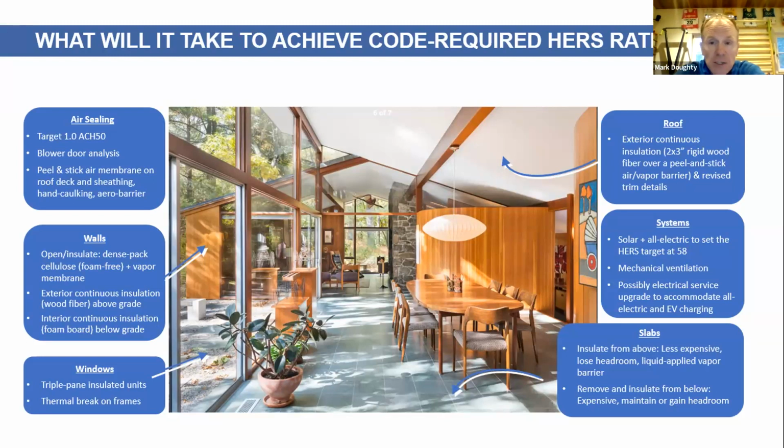Moving on to other aspects that you'll need to address to hit the code. Continuous insulation on the roof, on the exterior of the roof, and Colin showed a slide where that was done. I think one of the things that's nice is that it can be done pretty easily on a mid-century modern home, and it can be done in ways that minimize the impact on the aesthetic.